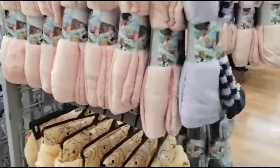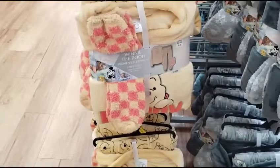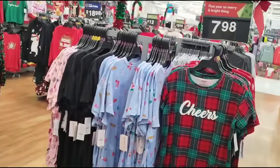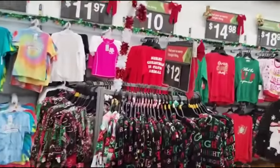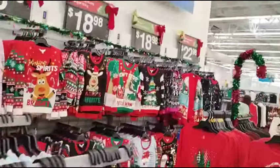And let's see what else we have. Winnie the Pooh. Thumper. All right, we're going to keep going, you guys. And of course they have the night shirts for only $7.98. So, yep. This whole area is dedicated to ugly Christmas sweaters. Which is really cool.